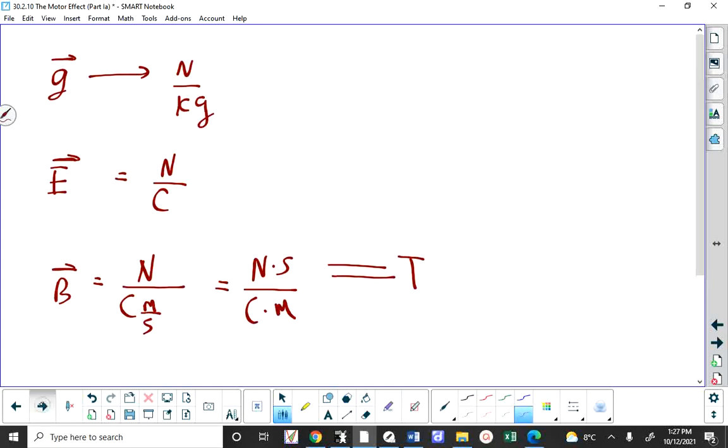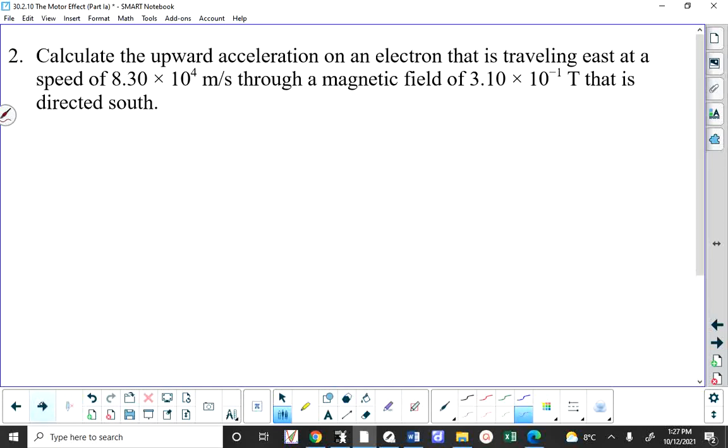Okay, so let's take a look at example 2. Calculate the upward acceleration of an electron that's traveling east at a particular speed. Let's just stop for a second and check something out. If an electron were traveling east through a magnetic field that is south, would it be accelerating up?